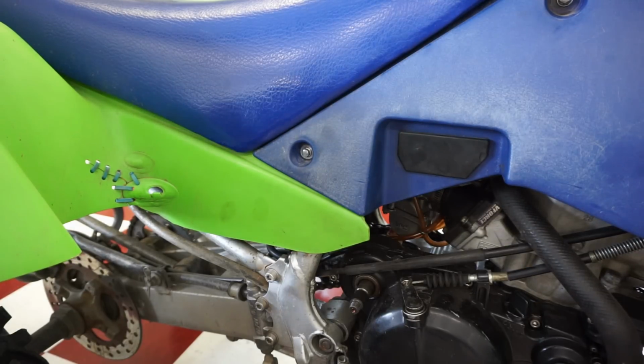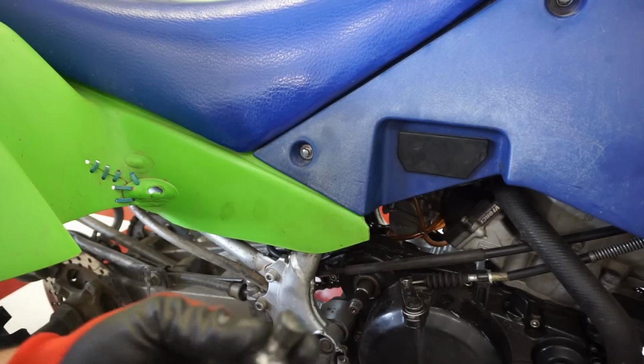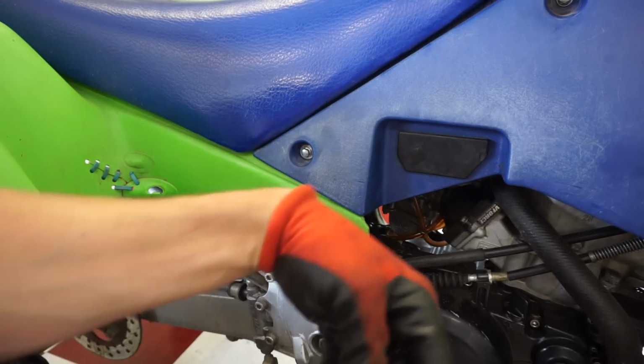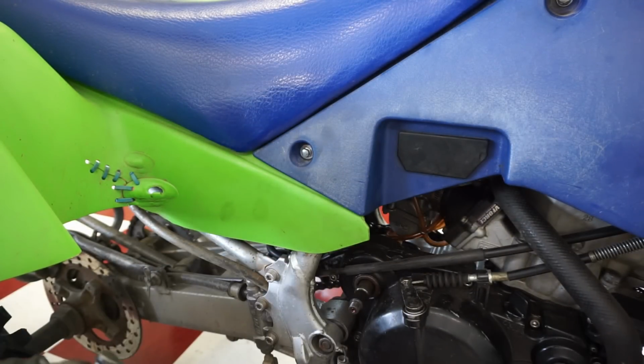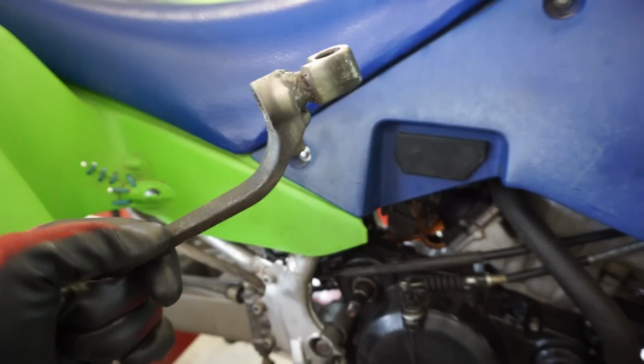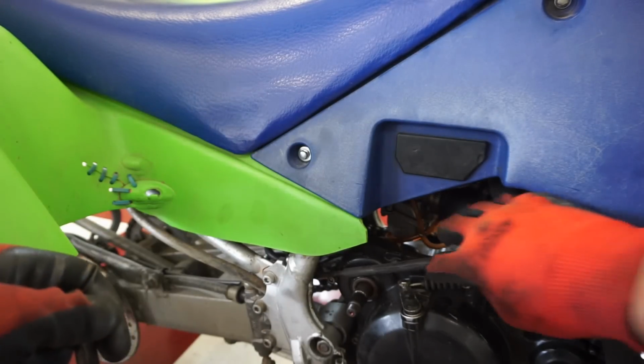You know what I might do? Just weld this sucker right onto the kickstart mechanism. Might weld that and then weld that right on. Might be sticking out, but that's fine. At least we can start it. Alright, just welded that up. That's not going to go anywhere. Alright. Let's get this on here.